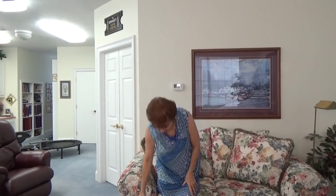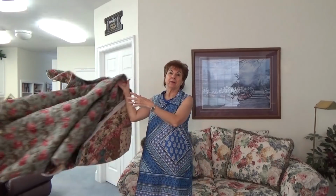But anyway, I think today I'm going to bind this quilt. I don't even remember the name of it. I'll have to give it my own name anyway.